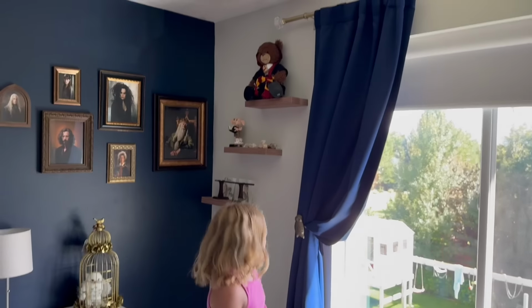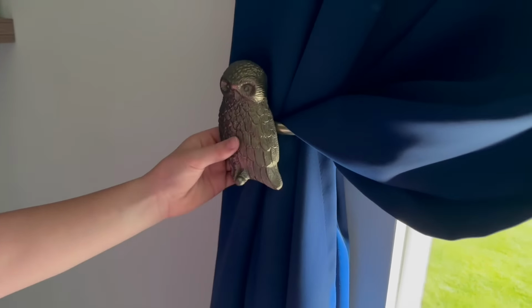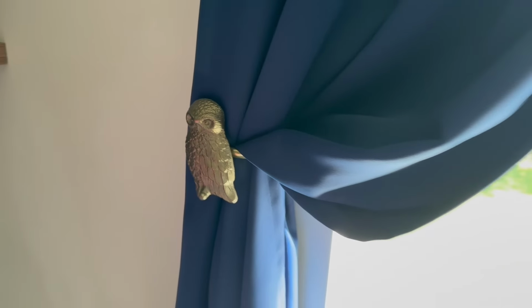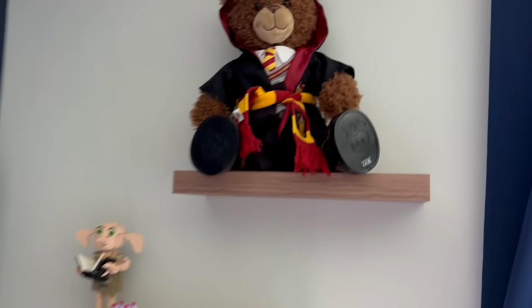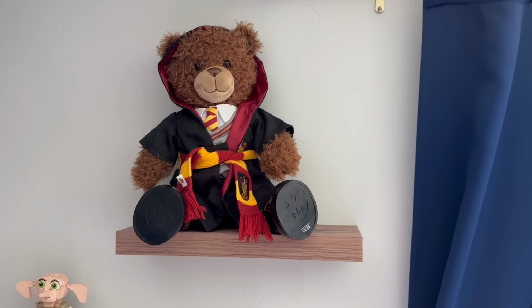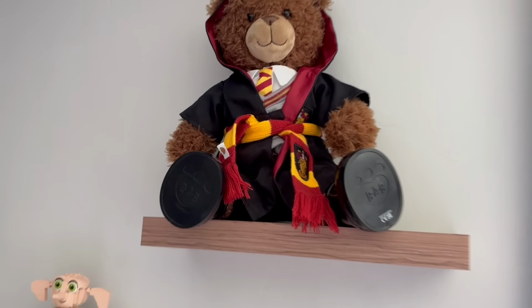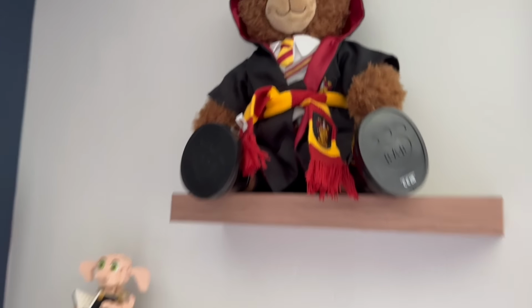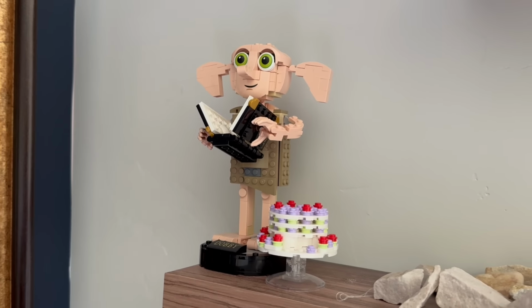Show us your shelves. What's going on over here? Oh, yeah. You got the owls that are holding them up. So cool. Okay, what's over here? Knick-knacks? Yeah. Okay. Up there is Build-A-Bear. I got that one for my birthday because we went to the mall. Yes. And of course you did Gryffindor. Okay. And then what do we got here? Who's that guy? Dobby. He's so cute. And you built that by yourself, didn't you? Yeah. That is so cool.